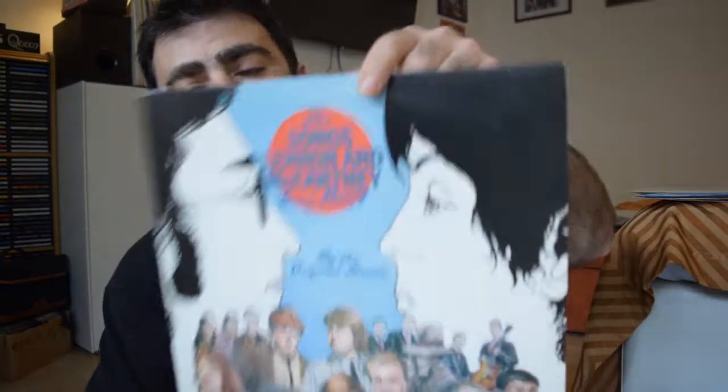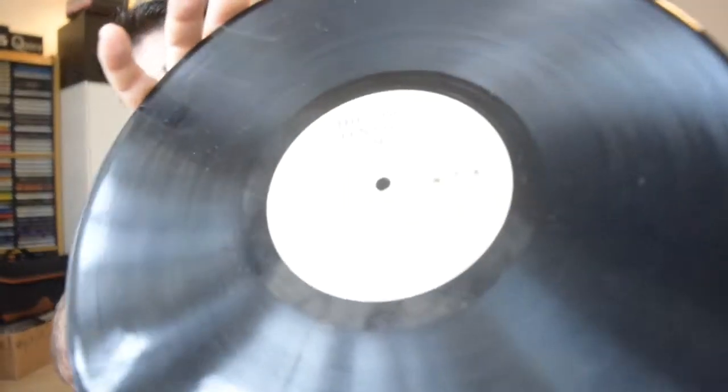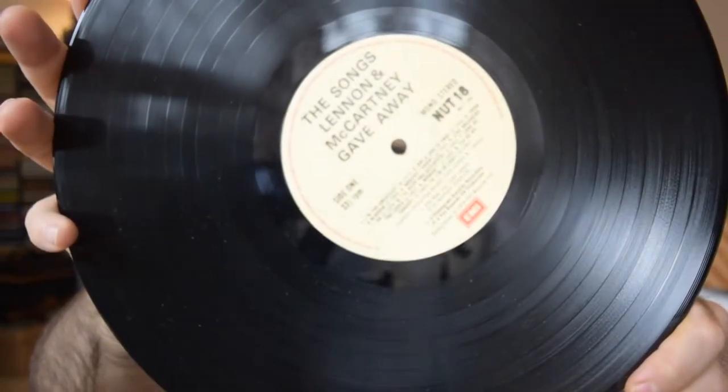And this is, I believe, the British pressing. Yeah, it's Garrold and Lofthouse Ltd. This is the original British pressing, a fully laminated sleeve. And let's see the vinyl. The vinyl is on EMI yellow label. That's the cool one. So that's something that I really wanted to have for quite some time. I was looking for it also online, and it's nice to have it.